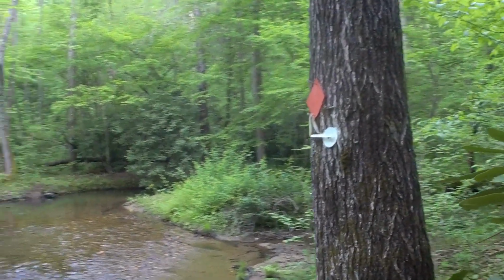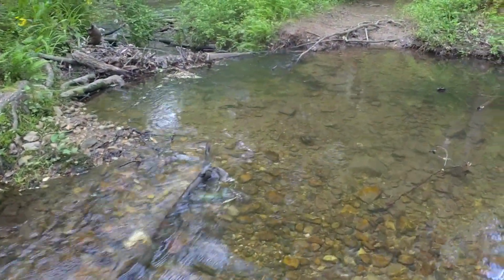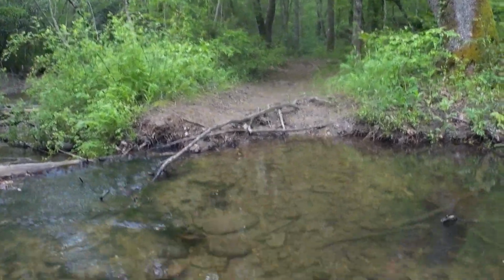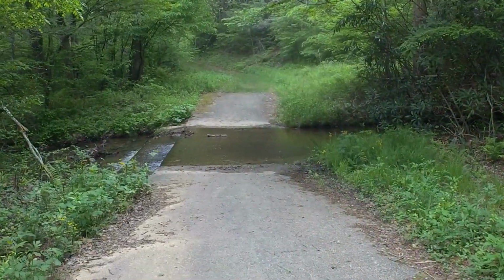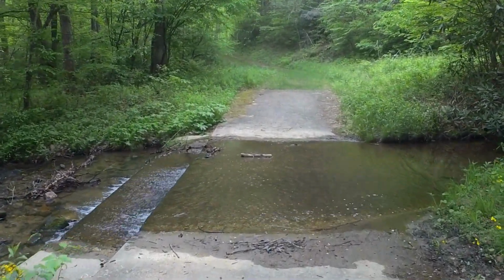So we have arrived at our first creek crossing of the day. It's a good way to cool your feet down after a massive 2-mile hike. Look at this thing right here, man. Check them out. This is another crossing, but actually we can just step over this one. This is the first concrete ford that I have been across on the Mountains to Sea trail so far.